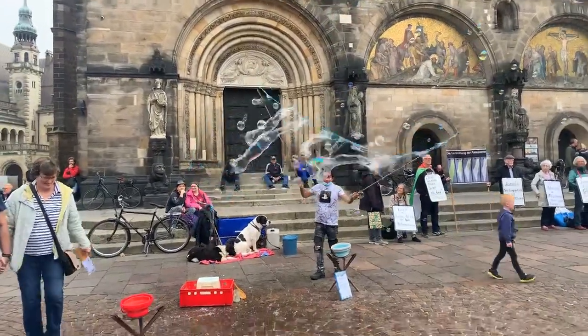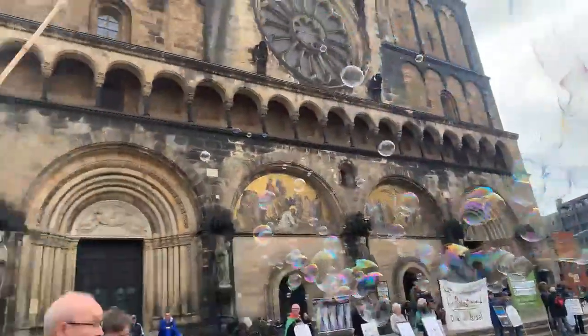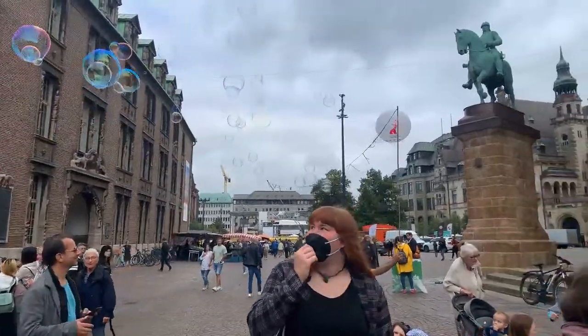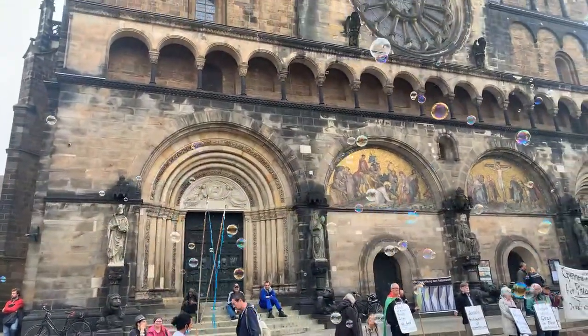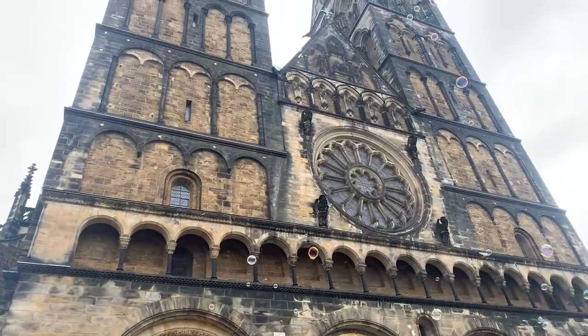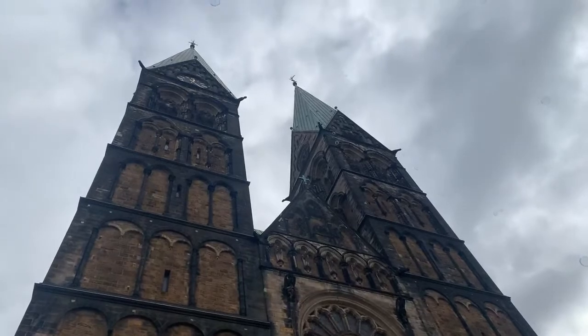Okay, and this artist, this entertainer, wow. This entertainer is performing just in front of the St. Petri Dome Cathedral. So this is the biggest church of Bremen.